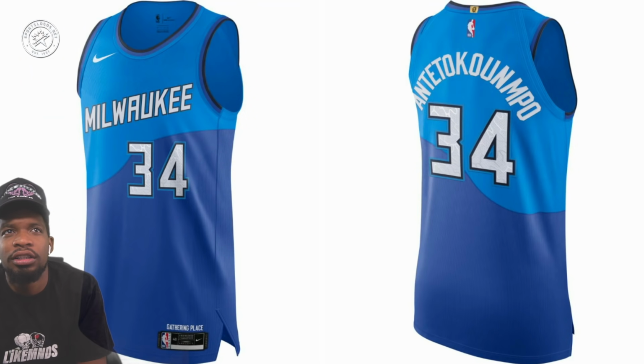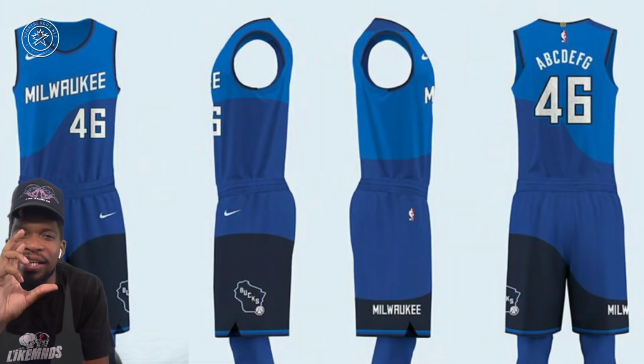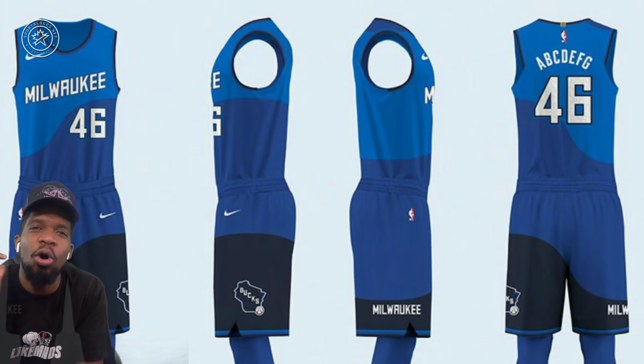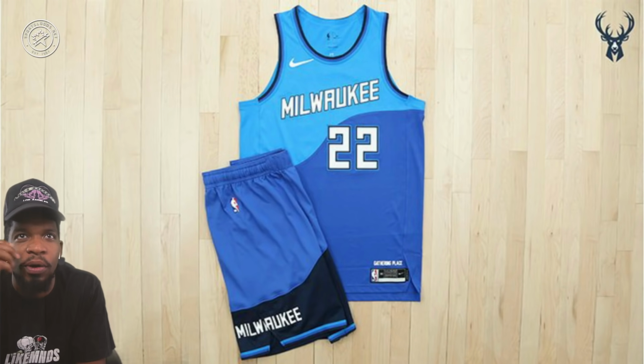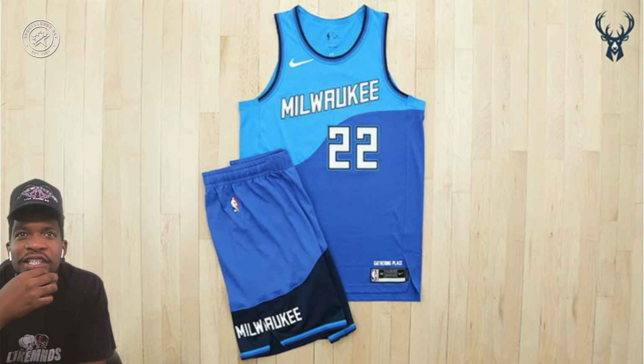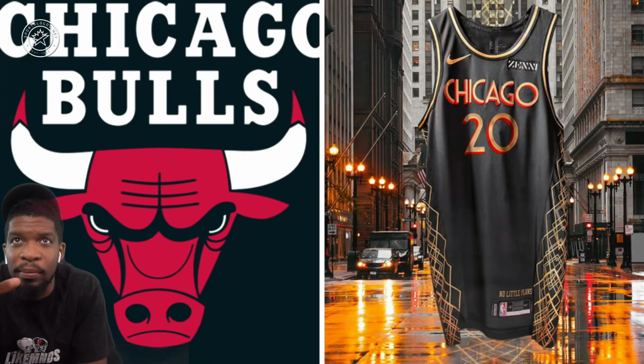I like how Milwaukee did it. Totally different color. I like how the Bucks always do totally different designs from what their main look is. You know what I mean? Like, when they did that creamy one, it looked totally different from their main one. I like how they switch it all the way up. The wave is like whatever. There's not really that much going on. But it looks clean. I like the light blue. I personally just like how they make the jersey look totally different from their main colorway.